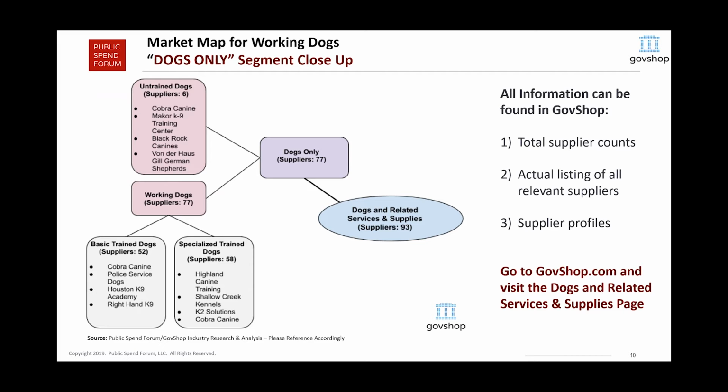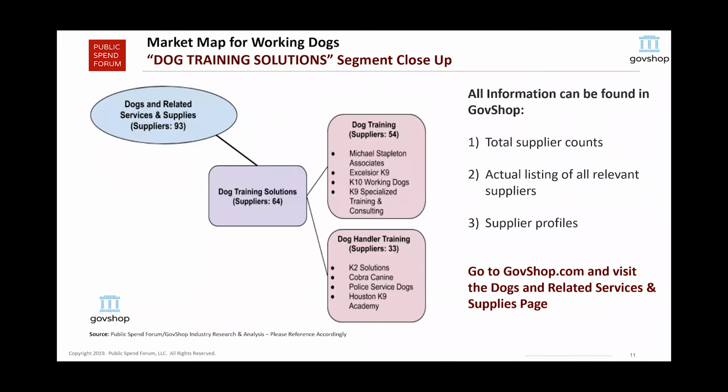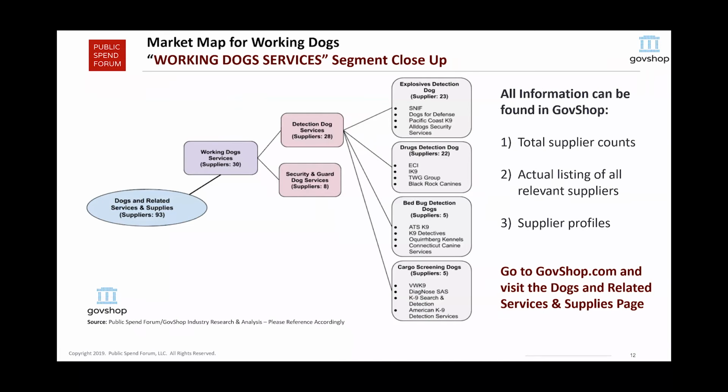The next few breakouts are very similar to this one. It's just a second segment. Here's the dog training solutions breakout. Again, out of the total 93 suppliers, 64 provide dog training solutions, and so on. The breakout between dog training, 54 out of the 64, versus dog handler training, 33 out of the 64. This information will be available for replay, so you can access it after the webinar is over as well on the Public Spend Forum website, and I think also on GovShop. And the next 2 slides, they just go into segment number 3 and segment number 4.